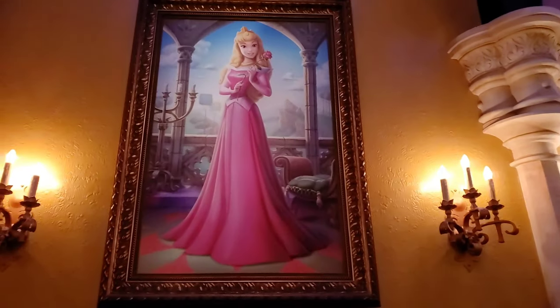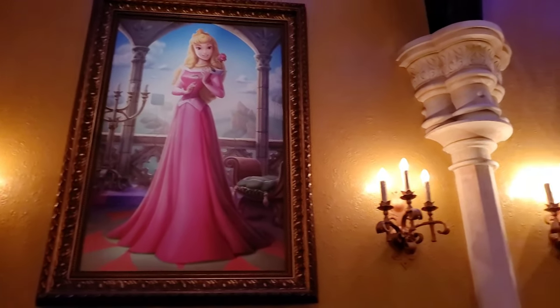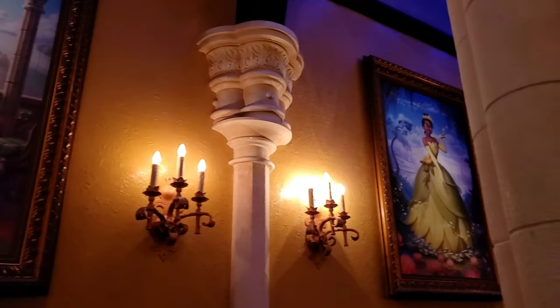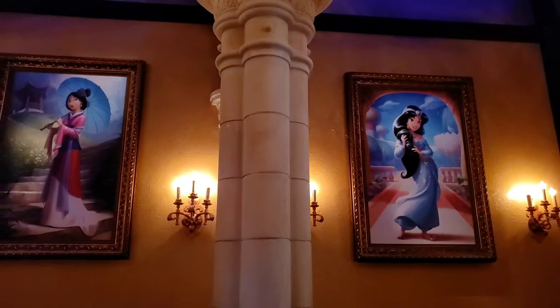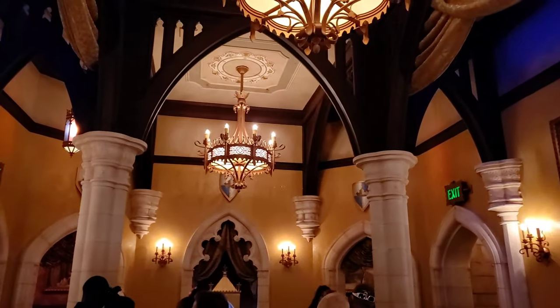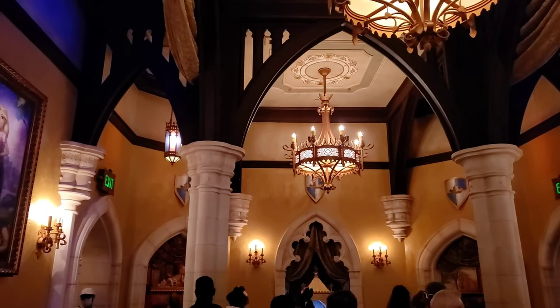Here we are in Princess Fairy Tale Hall. There's portraits of all the princesses. Tiana. Rapunzel. And then over there we have Snow White, Mulan. Jasmine. So cool to be back in here. It's been well over a year since we've been in here.